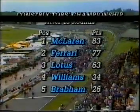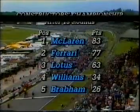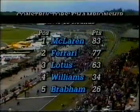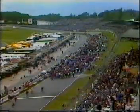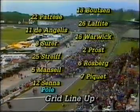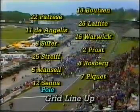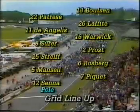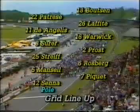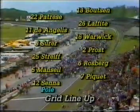Constructors' Championship is a two-team race between McLaren and Ferrari, with only a 6-point gap. And that's why McLaren have drafted veteran John Watson in to take the injured Lauda's place. And on the starting grid, it's the brilliant Ayrton Senna in his JPS Lotus in pole position with a first ever Brands Hatch lap at over 140 miles an hour, with double world champion Nelson Piquet next, ahead of the two Williams Hondas of Nigel Mansell and Keke Rosberg.